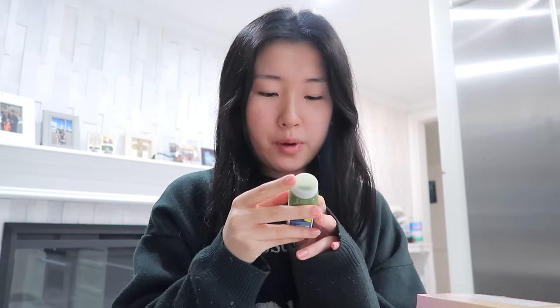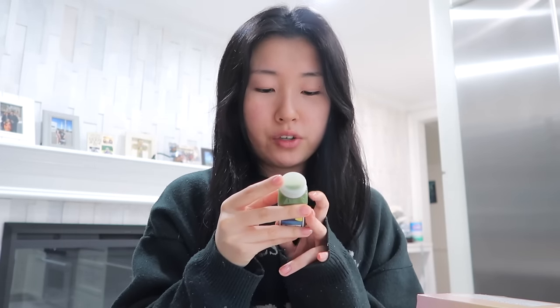Usually shots like these taste really, really bad because they're supposed to be healthy for you. So we're gonna see if it tastes okay. They sent me an entire box. It has 15 of these productivity shots. This has organic matcha green tea, organic agave, passion fruit, natural vanilla, red beet, and potassium sorbate.